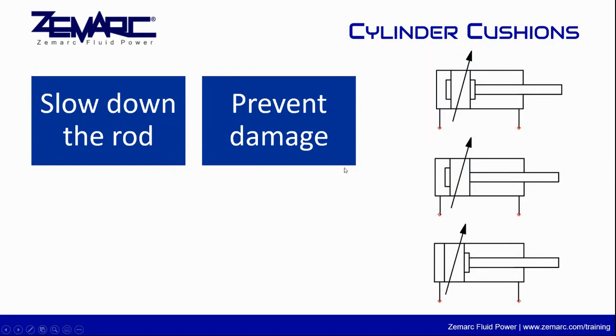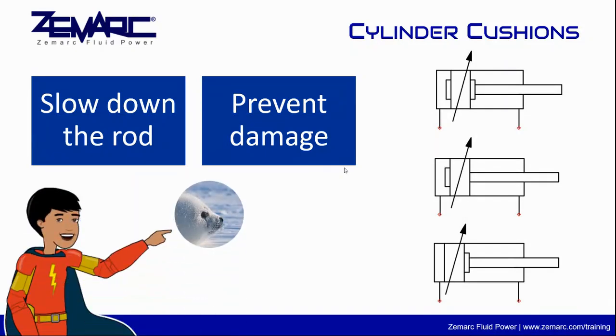So cylinder cushions are used to slow a cylinder by restricting exiting flow. This prevents the cylinder from being damaged by shock loads. And they're usually also available with adjustable orifices as well.